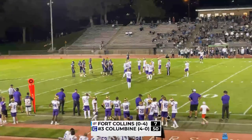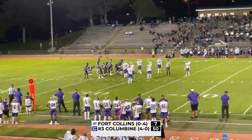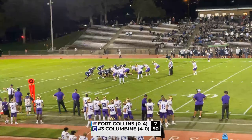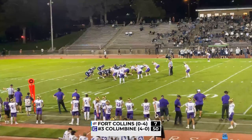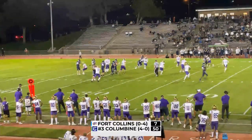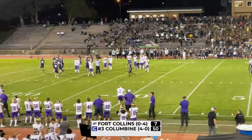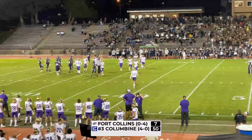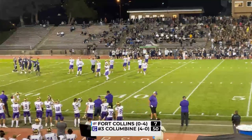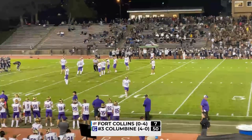Just under 8 minutes left until the end of the game. Columbine comes out with two running backs and an H-back. He's going to pass. Down and out, caught. Should be enough for a first down. Harry Archuleta with a nice play out there. Knocked the ball free. Incomplete. Looked like he had it, and Archuleta knocked it free. Good play out there.